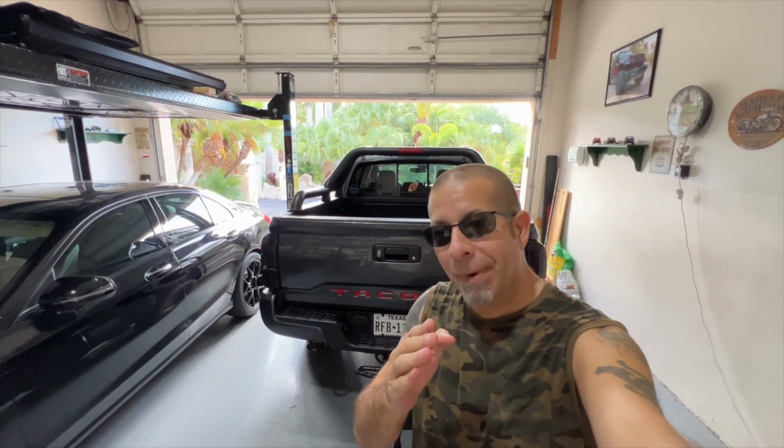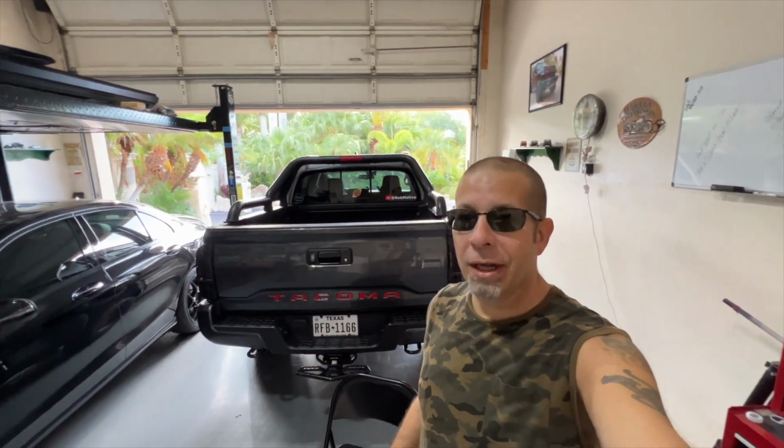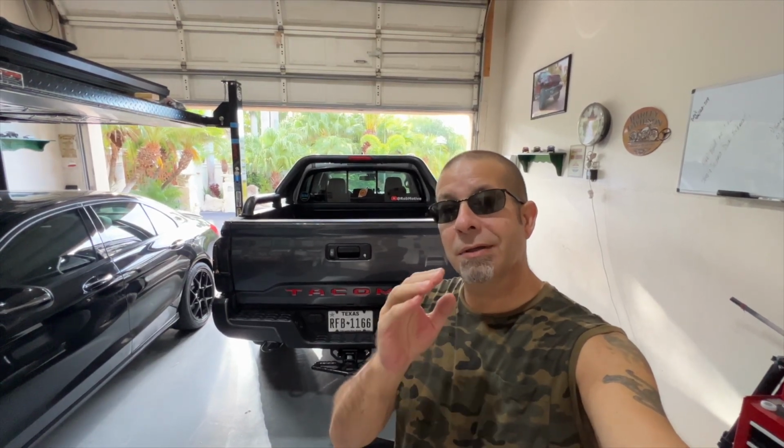Today I want to talk about the dual exhaust on the Toyota Tacoma, the Flowmaster dual exhaust that I put on. This is the final word. But first of all, why do people put dual exhaust or aftermarket exhaust on the Toyota Tacoma? And does the Flowmaster exhaust deliver?